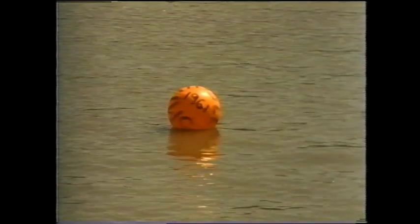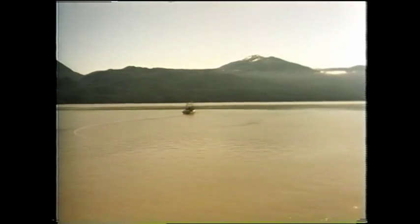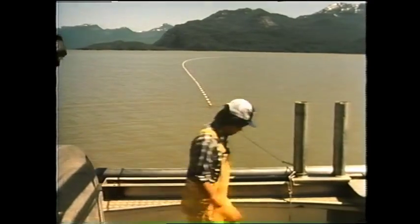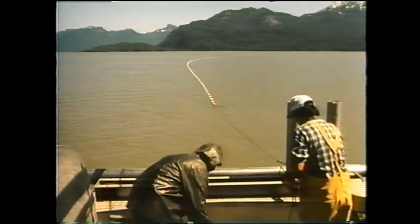The end of the net is marked by a colored float. The fish swim against the net and get caught by their gills. When the net has been in the water for a while, the fishermen start to bring it in and wind it up on the drum.